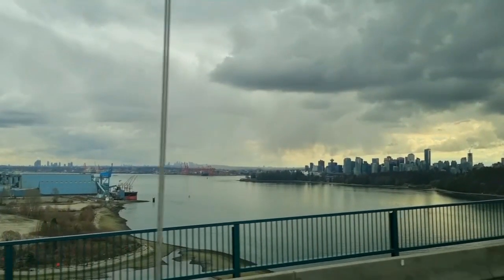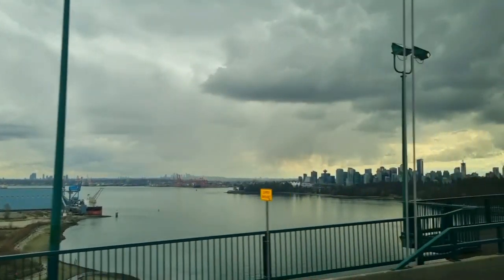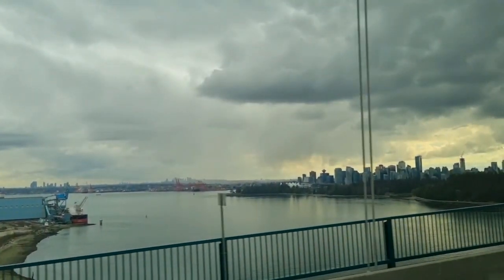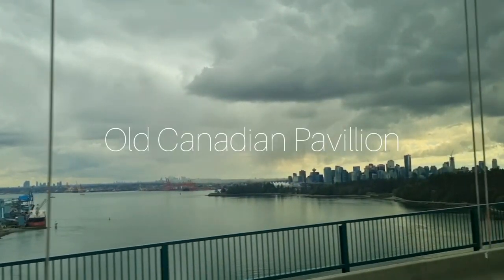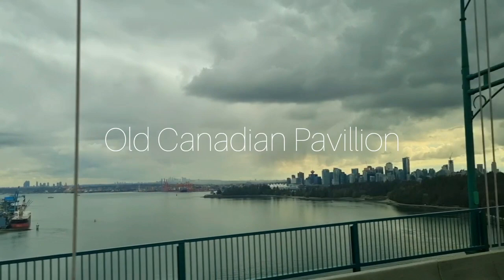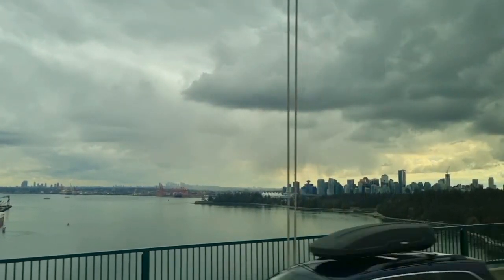Year, so it certainly causes people to have to relocate, move out of the city, although they want to be as close as possible. Look over to the left, you'll see the old Canadian Pavilion from the World Transportation Expo. That Canadian Pavilion has 10 white sails on top of it.